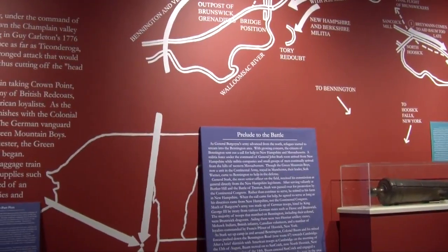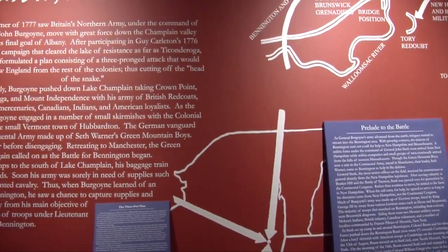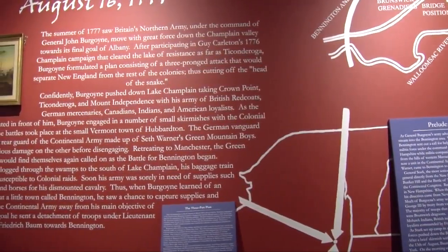This is a great room, and there are maps here explaining the whole battle and everything. So this is a room that really deserves half an hour to go through everything here.